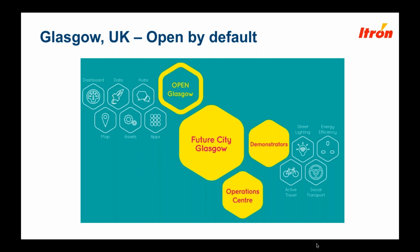In 2014, they won £24 million from the UK government to build what was called the Future City Demonstrator. And that included a new operations centre with upgraded CCTV, an open data platform which provided access to hundreds of data feeds to developers, citizens and universities, and also 4 demonstrators. And we provided the intelligent street lighting demonstrator within that.